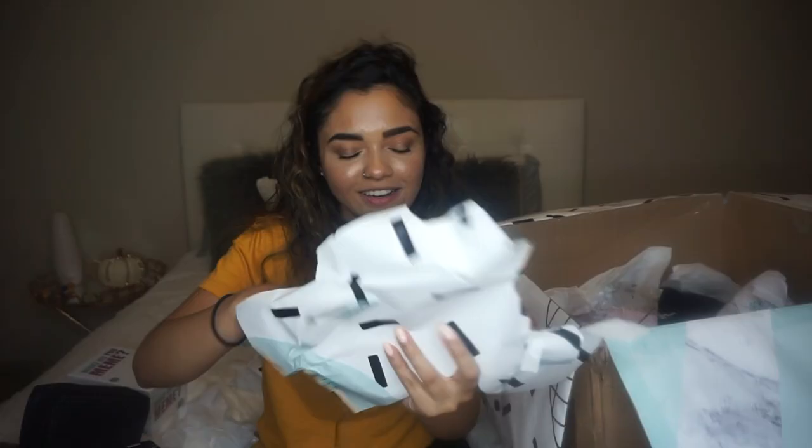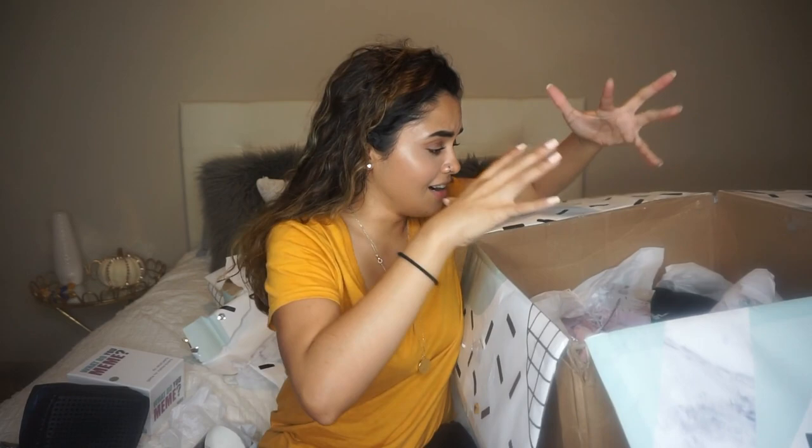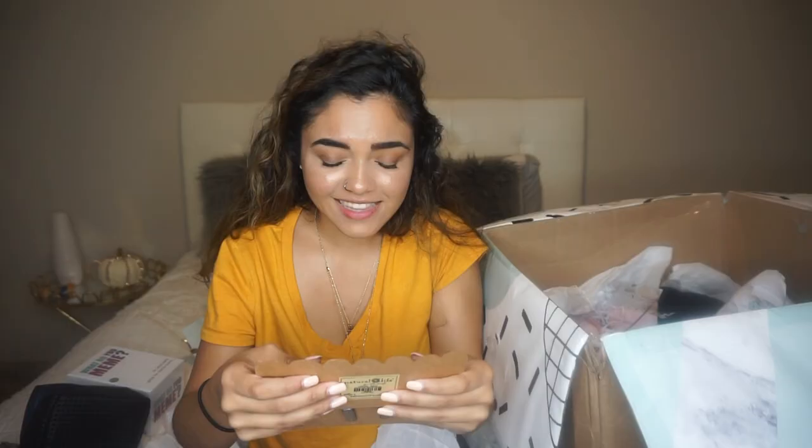Okay, another thing here is the Revolution Rose Gold Chocolate Eyeshadow Palette. Look at the shades in the back. They look adorable. That packaging though, that's so cool. Oh, I don't know what to grab next. Okay, look, she even put little stickers on the wrapping. How cute. These are llama clips. Oh my god, these are little magnets and they're llamas, and you guys know I love llamas.